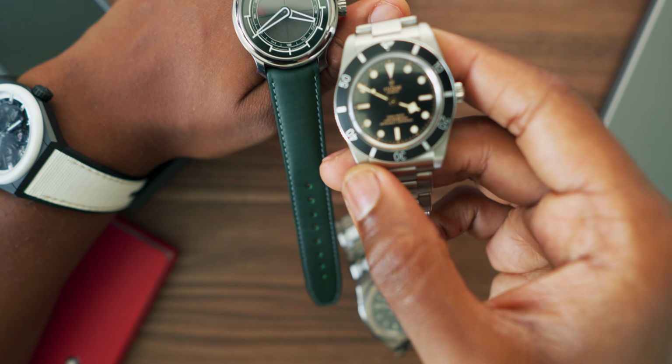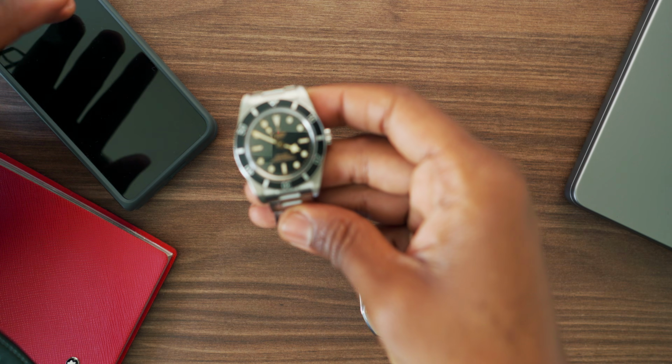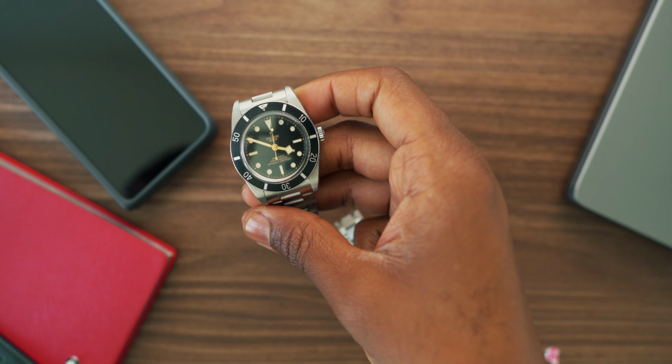Of course, it's reminiscent of the Tudor Prince Submariner. A lot of design cues have come from there. I'm actually also cool with the rivets on this specific bracelet. They're smaller. They're not like the ones on the GMT. They're not in your face, so I'm okay with that.